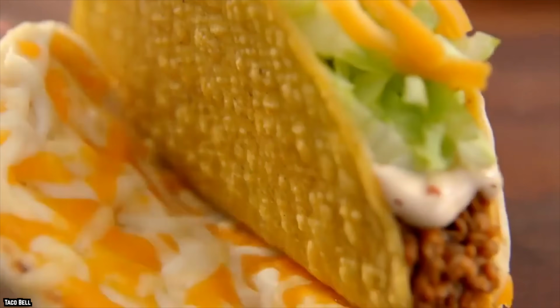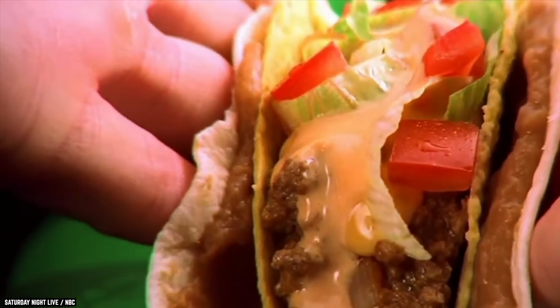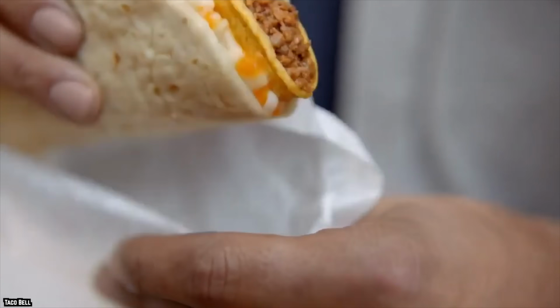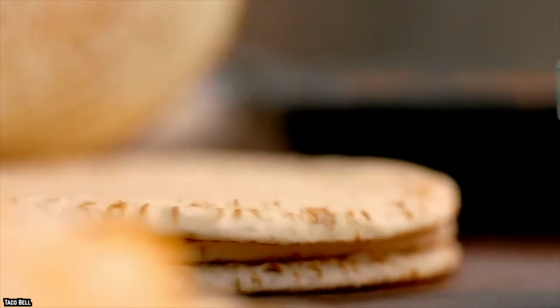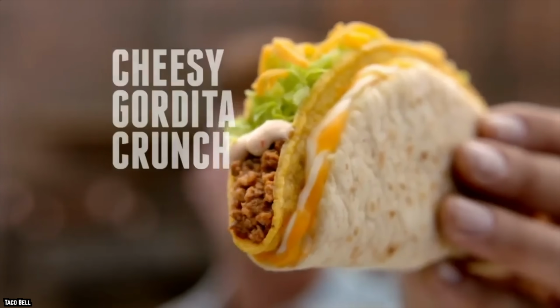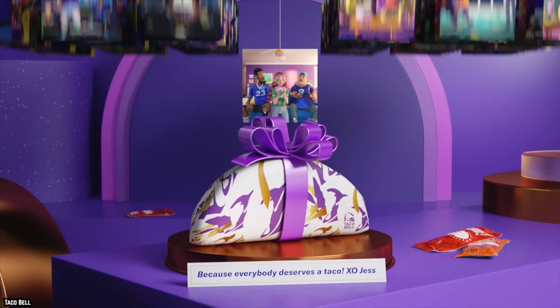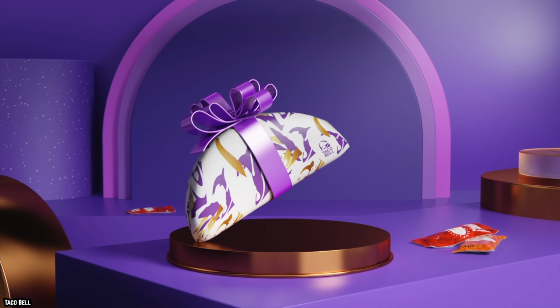Then, in order to create the double-decker layer, the entire taco was wrapped in a soft-shell taco with a thin layer of refried beans separating the two. The double-decker was originally introduced to the market in 1995 when Shaquille O'Neal and Hakeem Olajuwon introduced it in an advertising campaign. After finally being retired in 2019, the double-decker taco remains one of the most beloved Taco Bell items of all time. Go get the taco, 'cause everybody deserves a taco.